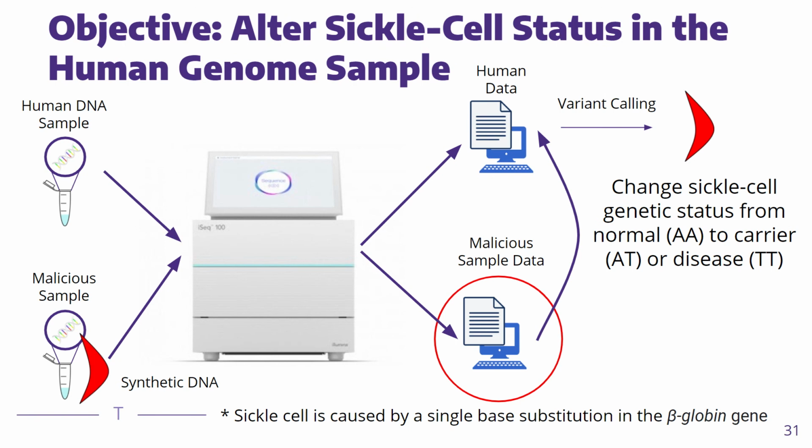And in particular, what we tried to do was design synthetic molecules that looked like the marker which is responsible for sickle cell disease, which is a single base substitution in the beta globin gene. And so, in effect, the human sample, which normally is AA, which is a sign for being normal or not having sickle cell disease, would change that person's variant calling status to either being a carrier, which is AT, or disease status, which is TT.